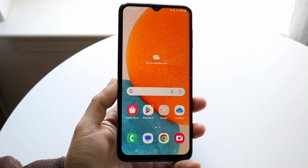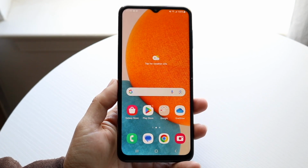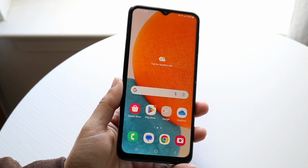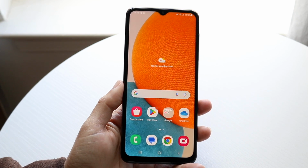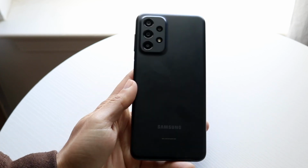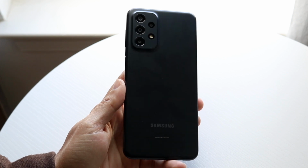Hello everyone, it's time for us to take a look at the Samsung Galaxy A23 and see how this particular phone holds up in 2024. Now, the thing I would definitely tell you about this phone is that it was a budget phone back in 2022. So you have to keep that in mind if you're buying this phone, it is a budget phone of this day and age.